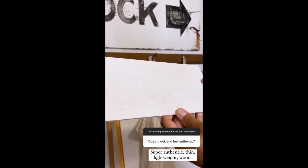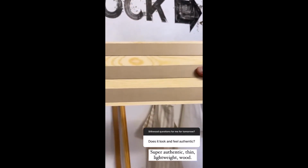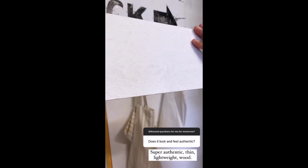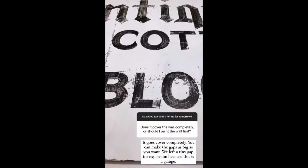As you can see here, it is actually real wood. It's just super thin, so it's really easy to apply to the wall. But yes, it's super authentic, textured. I mean, each piece is different because, again, it is wood. It does cover the space entirely.